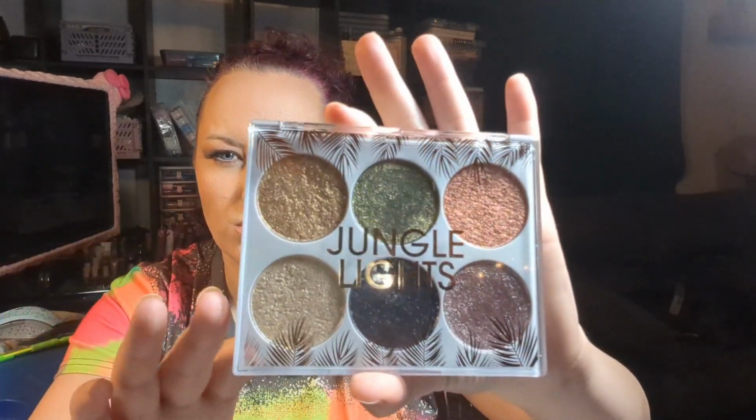So, first I got the Jungle Lights palette from Flower Beauty. I've wanted this one for a while. Super pretty. And everybody raves about the shimmer, so I wanted to check it out. See what it was like, and this was on sale for $13.99 during their sale recently.